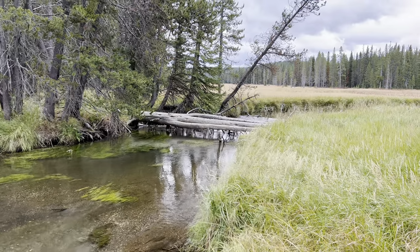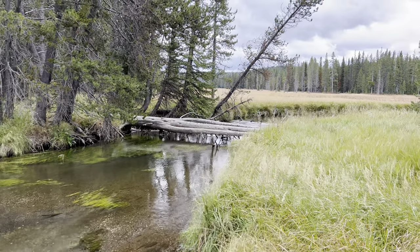There's my bridge to cross this river. This is an easy one. This is easy.